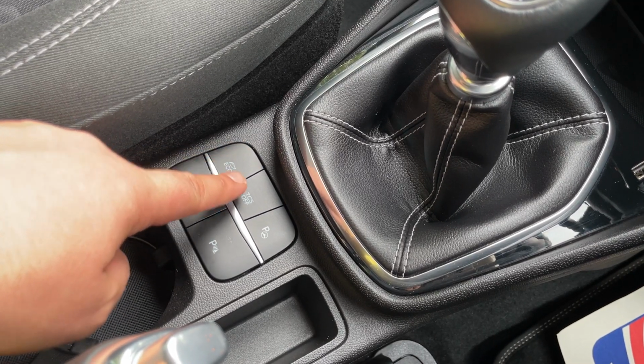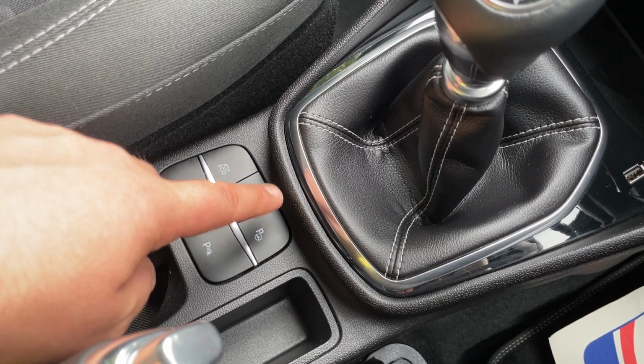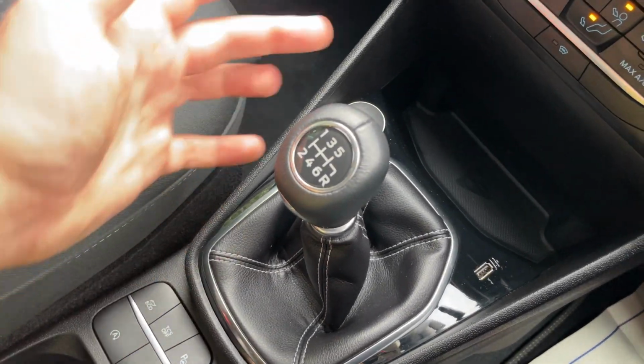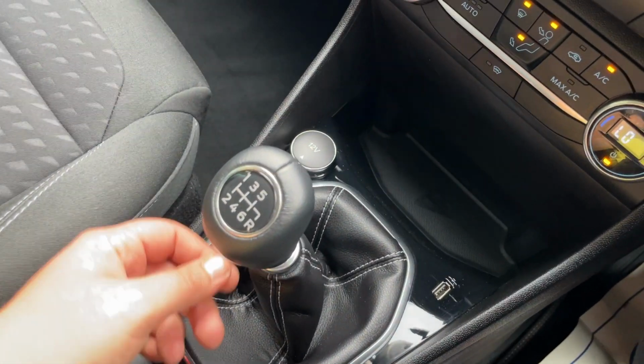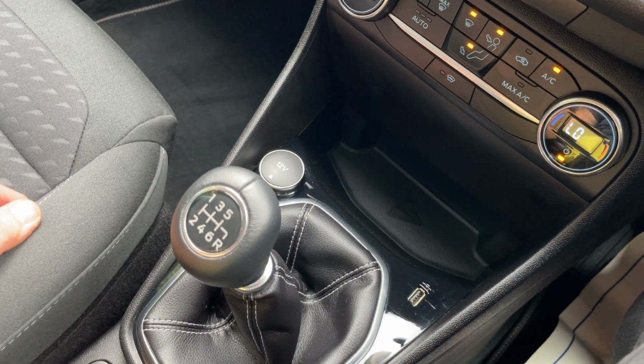We have an eco drive mode, traction control on and off, and we also have the P with a steering wheel button. That is forward active park assist. I shall show you that in just a second. 6-speed manual gear selector, very positive sensation changing through the gearbox, 12-volt socket and a USB-A port there.